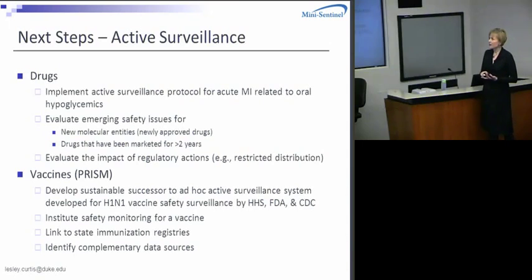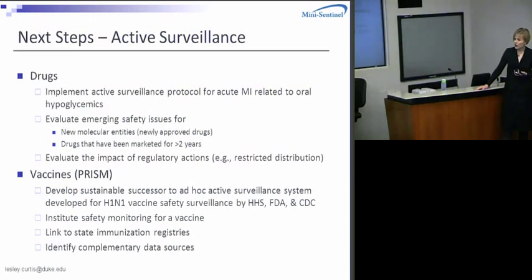So in terms of active surveillance, their next steps on the drug side are to implement this active surveillance protocol that I mentioned for acute MI related to oral hypoglycemics, and then evaluate some emerging safety issues for FDA. And I think this is where there's likely to be some very interesting work over the next several years. Here the focus is on new molecular entities and drugs that have been marketed for more than 2 years. There's also an opportunity now for a work group to evaluate the impact of regulatory actions on prescribing.